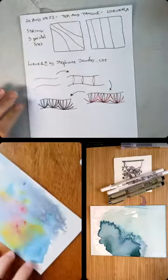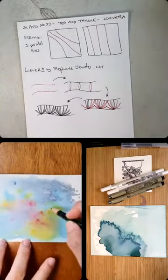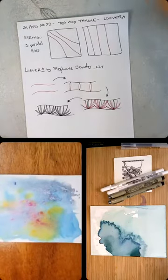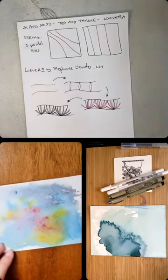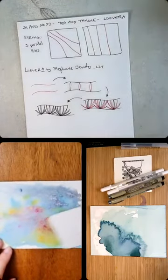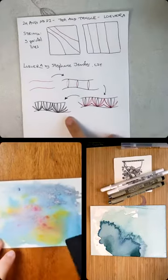Then today's featured tangle is one of my tangles called Loevera. Like aloe vera, you know? It was not inspired by an aloe vera, unfortunately. Then why do you call it that? I don't know, because it looked like aloe vera.